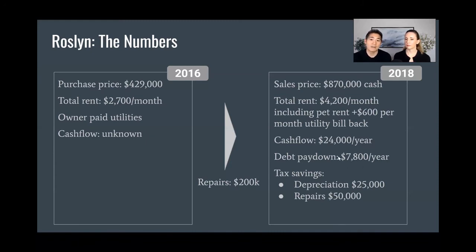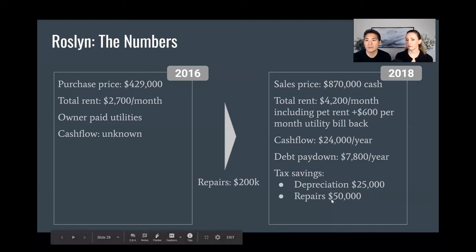On top of that, we had a debt paydown of $7,800 a year. And finally, we got significant tax savings from this. We had depreciation of about $25,000. Back then, we did not do the cost segregation on this property. If we had, we would probably have gotten about $100,000 of depreciation loss instead of $25,000. And on the repairs, we got back about $50,000 in tax savings. So even though we spent $200,000, we got $50,000 back in tax savings when we wrote that off.